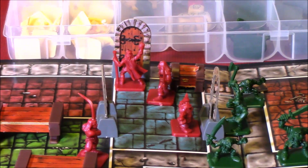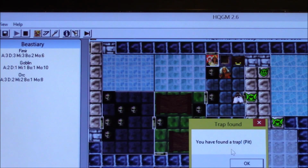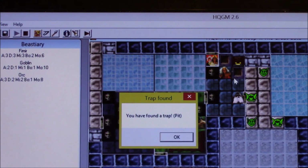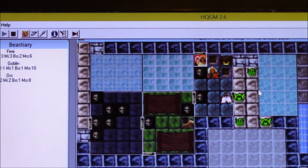As part of her action, she will search for traps. You have found a trap, a pit trap. Ooh. You see this spot? That is a pit trap. Excellent. We now know where the pit is. Oh, here's another one actually. Wow, lucky I didn't step on any of that. So 2 pit traps here.